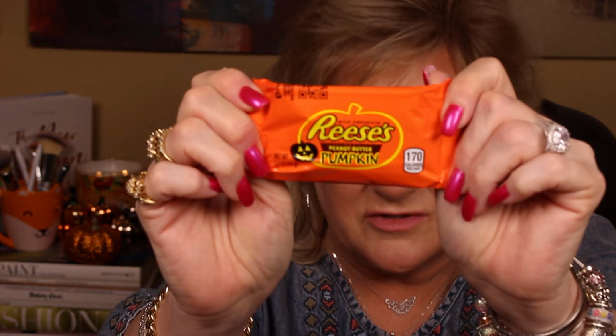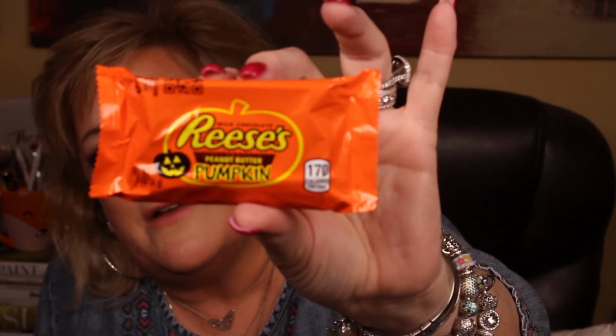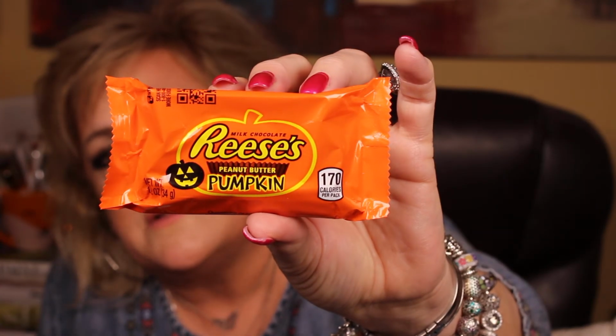Also, to end this wonderful video that you've so enjoyed, I would like to say the pumpkins are out, y'all. I'm supposed to be on a diet. I do take that seriously. This will only be every once in a while, but I love these pumpkins more than regular Reese cups. Do y'all feel like there's a difference? I do. They're smoother and more creamy.